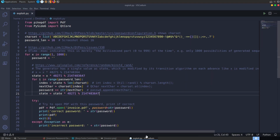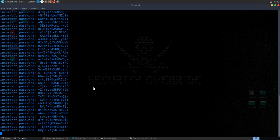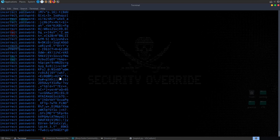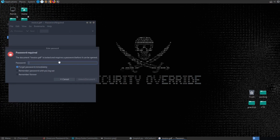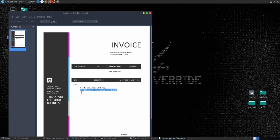Oh, I didn't save it. Python exploit. So running through, it's just going to print out the incorrect passwords, and then eventually we get the correct password, which wouldn't have been easy to brute force without knowing the vulnerable algorithm. You can see I've just printed it out there. I was going to try to parse out the flag from the PDF, but who cares? Let's just open it up and paste in the password, unlock the document, and then there we have our flag.